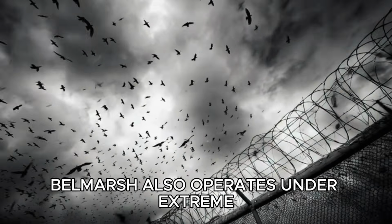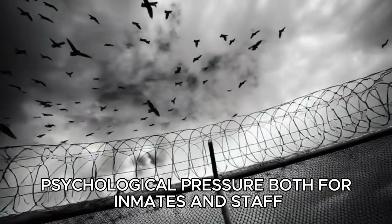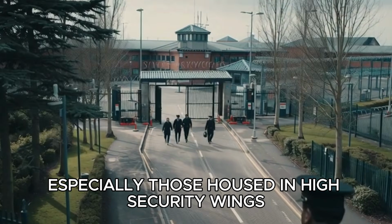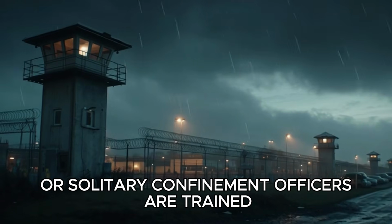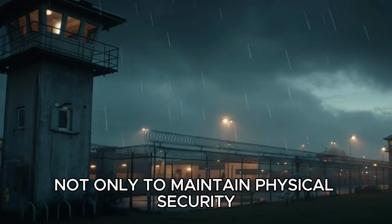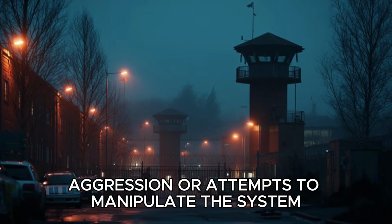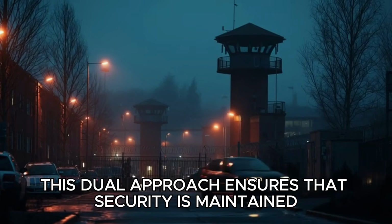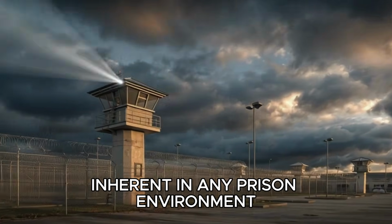Belmarsh also operates under extreme psychological pressure, both for inmates and staff. The constant surveillance, strict confinement, and isolation can weigh heavily on prisoners, especially those housed in high-security wings or solitary confinement. Officers are trained not only to maintain physical security, but also to recognize signs of mental distress, aggression, or attempts to manipulate the system. This dual approach ensures that security is maintained while also managing the human element inherent in any prison environment.